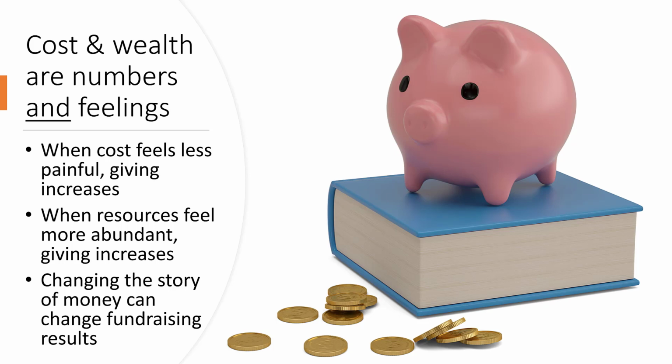Conclusion. Cost is a number. So is wealth. And numbers are important. But for fundraising, the feeling about these numbers can be just as important. When cost feels less painful, giving increases. When resources feel more abundant, giving increases. Changing the story of money can change fundraising results.